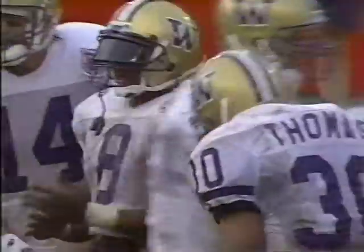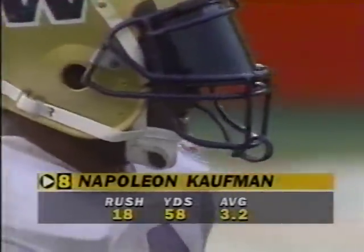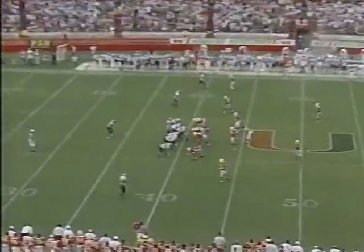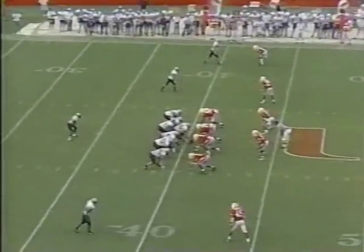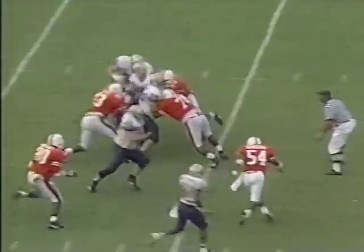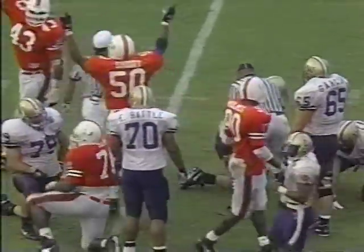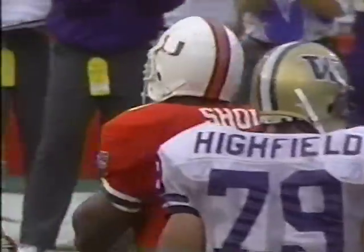Now the one factor, and because they're ahead, might be a little bit easier to play through, and that's the heat and humidity of South Florida. When you're leading 25-17, you don't tend to notice the conditions quite like you might if you were behind. And Heward steps up into number 50's arms, and Baraka Short brings him down.